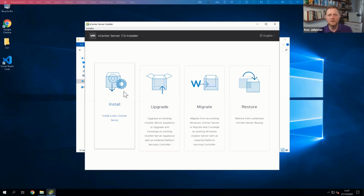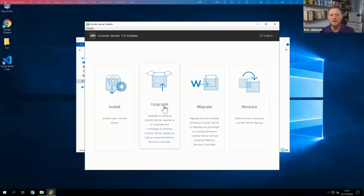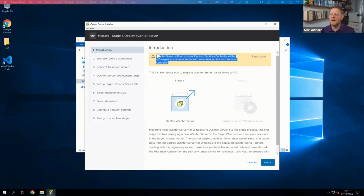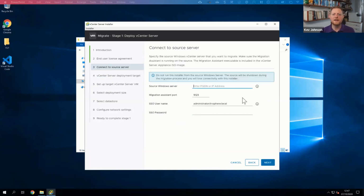Then from our little jump box, we're going to come in here and we have the options of upgrade and migrate. If you're going from 6.7 or 6.5 and you're already on the appliance, then you select the option to upgrade. If you're going from Windows, you select the option to migrate. So there is no horizontal migration, but use migrate if you're going cross-platform. So here we go. What we're going to do now is we're going to deploy a new vCenter server appliance, and it just warns us up there that the external PSC will be automatically converged. So we have to agree to the EULA.